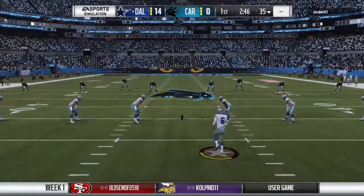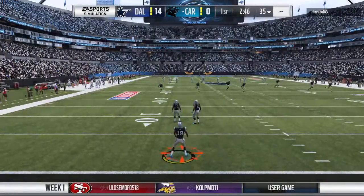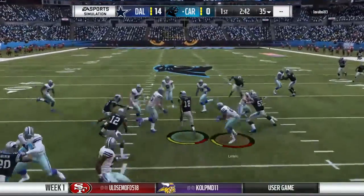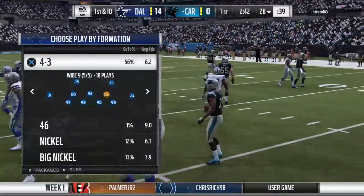Out is the kickoff unit as they run up and send this one away. This fielded at the 2. He's up across the 25 and down at the 28-yard line.